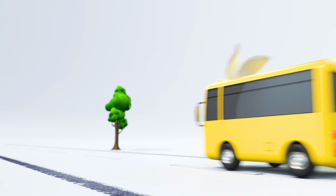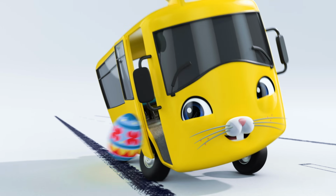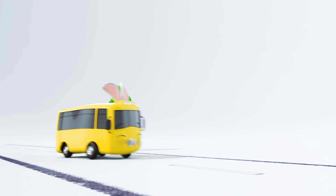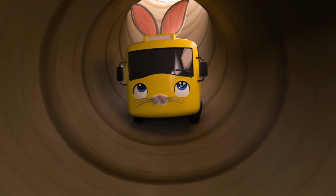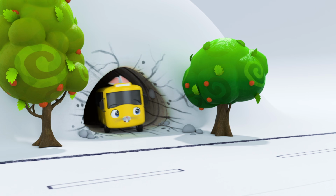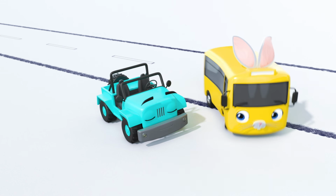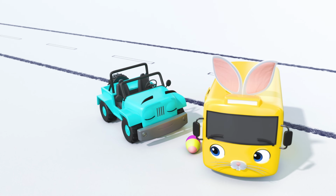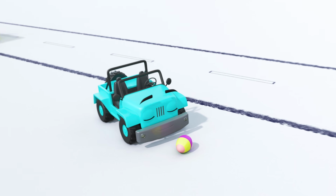Over here, Bunny Buster. Robin is fast asleep. Time to leave another surprise Easter egg for when Robin wakes up. Back into another burrow he goes. Who's this? It's Jessie the Jeep. Aw, she's sleeping. Easter Bunny Buster has left another egg for her when she wakes up.